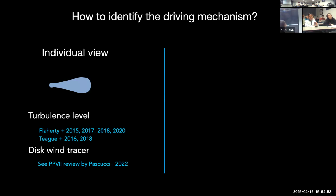But it turns out it's very hard to measure the turbulence level. Various efforts have been carried out, but most of those results tend to be negative results or upper limits. Only a couple of disks have measurements. So it's very hard. Another way, people are also pushing really hard to look at disk wind tracers, but this is also elusive, so there is no conclusive result yet.